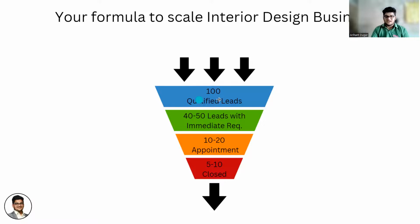What many people get stuck at is they see those 40 to 50 leads and they try to convert everyone and just get stuck at a one-to-one ratio. And 99% of designers don't even have 10 leads in their pipeline right now. Just think about yourself. How many leads right now do you have in your pipeline? How many inquiries do you have? Zero, or maybe 5 to 10. That's it. That's what happens. You need at least 100 inquiries every single month. From those, 40 to 50 immediate inquiries, from those 10 to 20 appointments, and 5 to 10 people close.